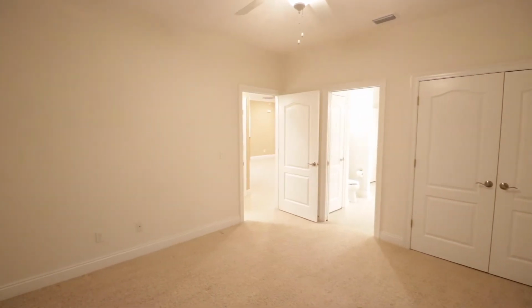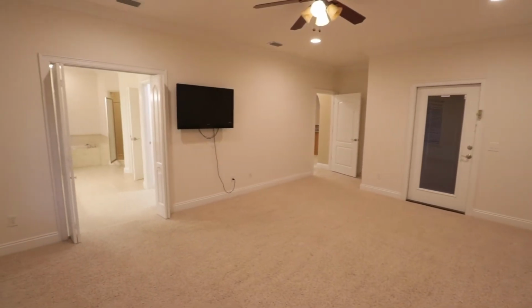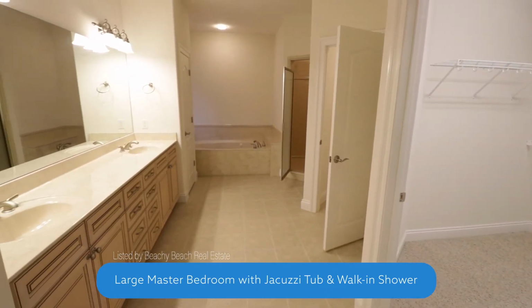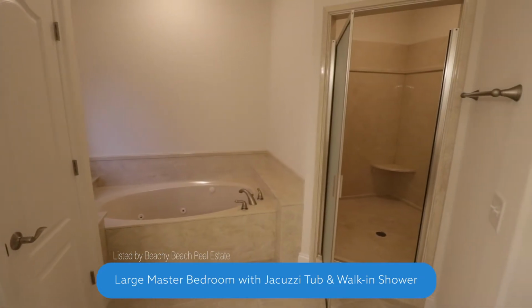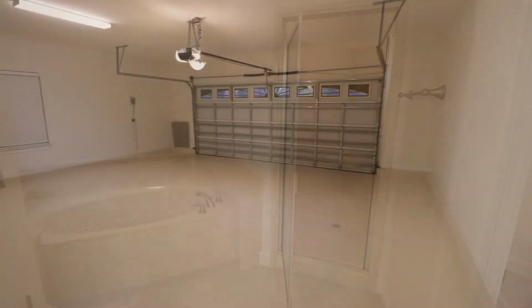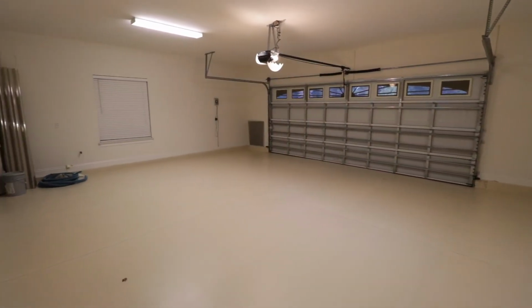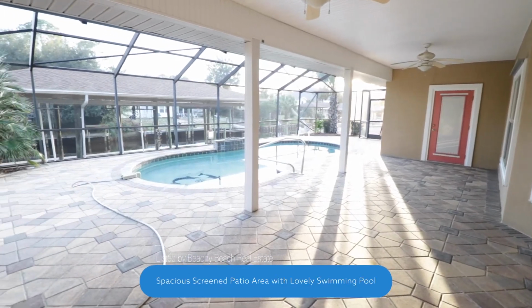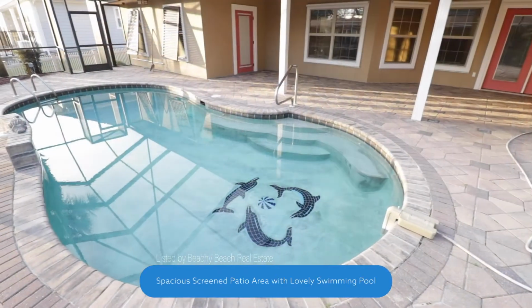You'll enjoy outdoor living and everything a boater could ever imagine with your very own large covered boat slip, private dock, and a boat lift. Enjoy outdoor living and this gorgeous community in Panama City Beach. It is located right on a deep water canal and has Gulf access.